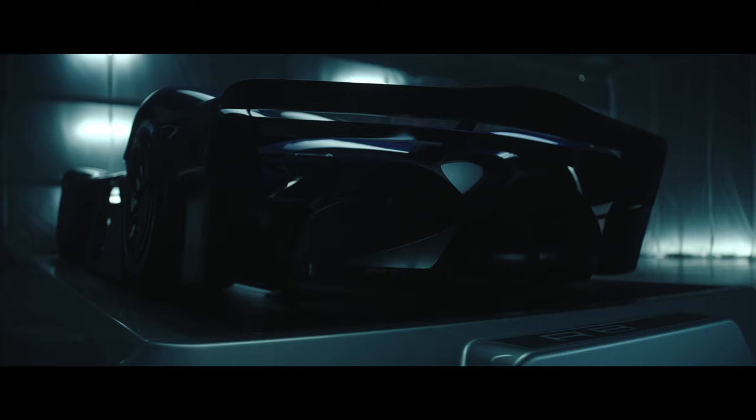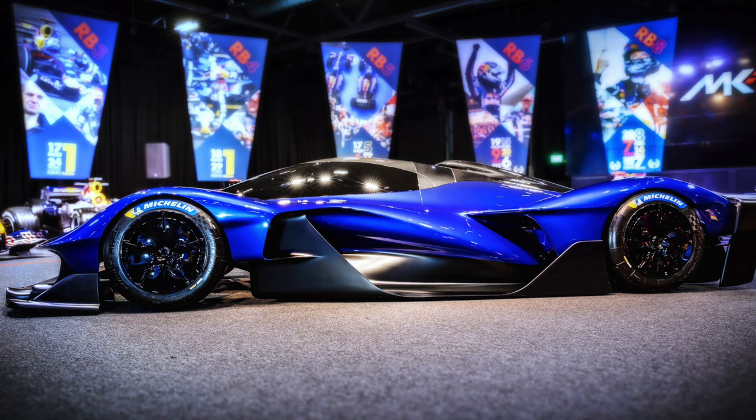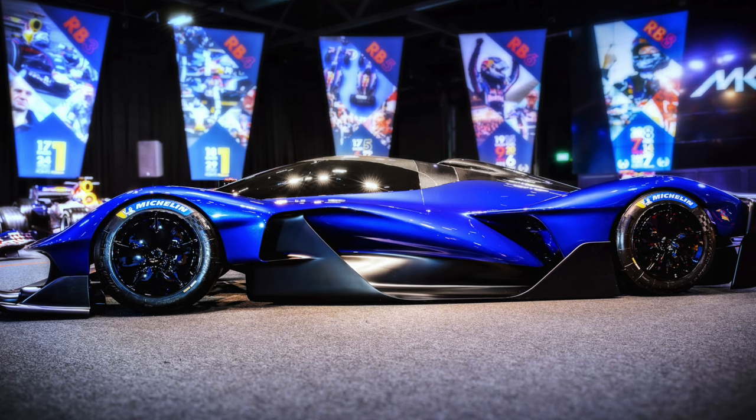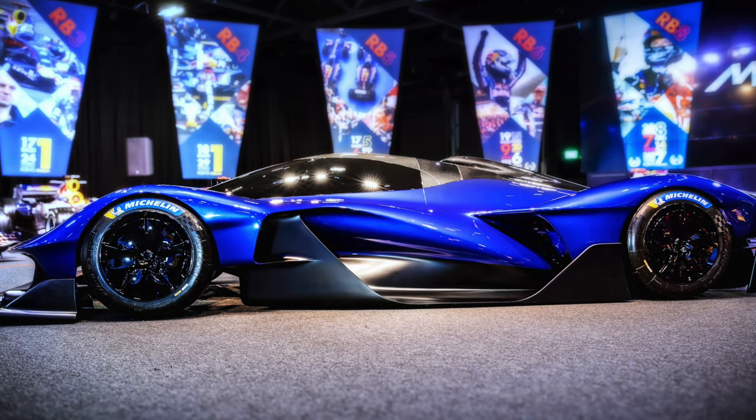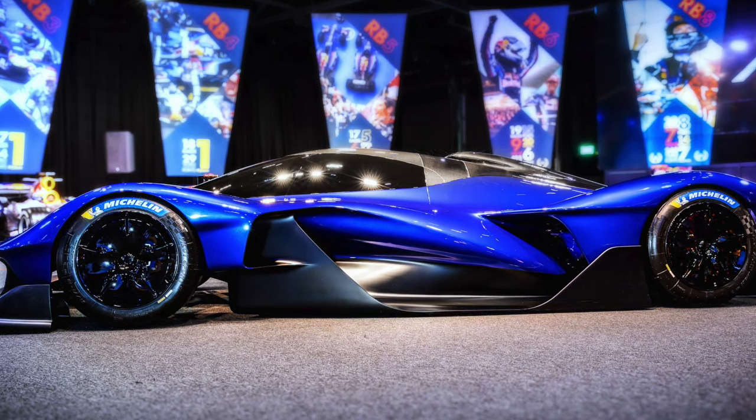This is it. Adrian Newey's parting gift to the Red Bull family and enthusiasts everywhere is here. Unbound by typical regulations and budgetary constraints, the RB17 Hypercar has debuted at the Goodwood Festival of Speed.